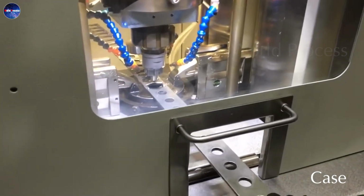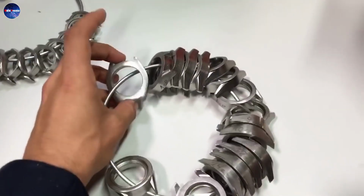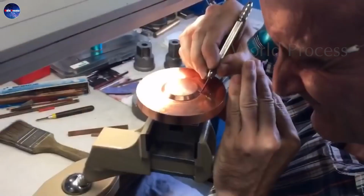The first step in making a watch case is choosing the material. Watch cases can be made from a variety of materials, including stainless steel, gold, silver, and titanium.